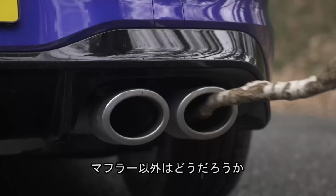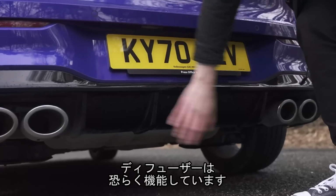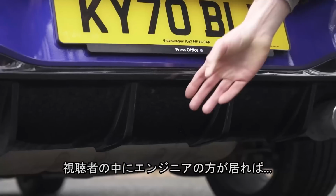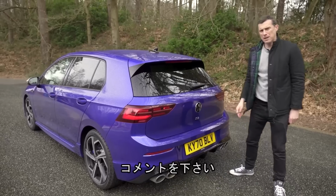Not sure whether I'm going to be able to vouch this next thing though. The diffuser. Apparently it does work. It helps aero. Does it really though? If you're an engineer and you're watching this, have a look at that. Do you reckon it really does help with the aero? Let me know in the comments.